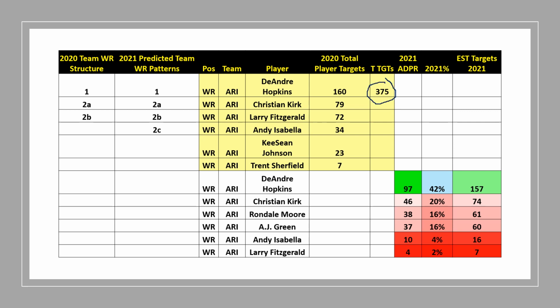And the end of the season, the structure was a clear one. That was Hopkins, and then a 2A and a 2B. So Kurt and Fitzgerald were pretty much the second wide receiver. There was no clear second wide receiver, I guess you can say it that way. So looking in this column, this is 2021, looking at ADPs and using that as a way to estimate targets.